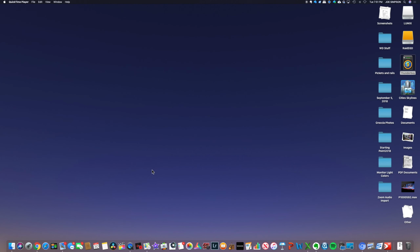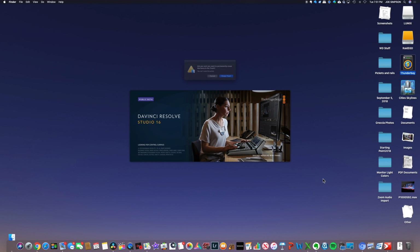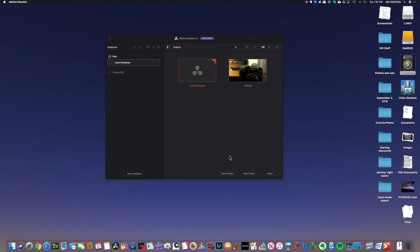So I recently bought DaVinci Resolve 16 for $299. It gives me a lifetime of upgrades, and it gives me two machines. So right away when you open DaVinci Resolve, you're opened with this new project folder.